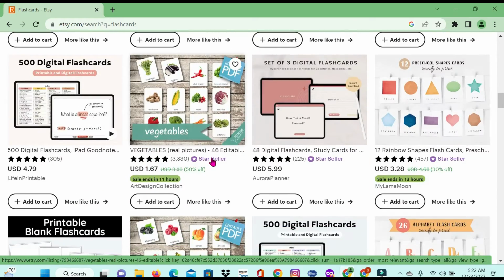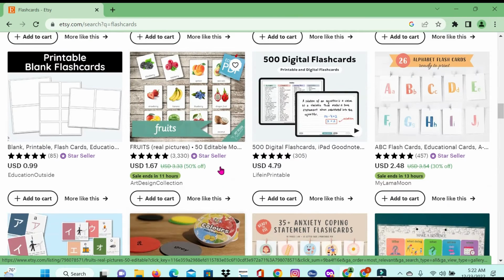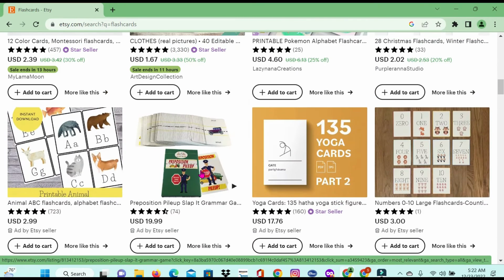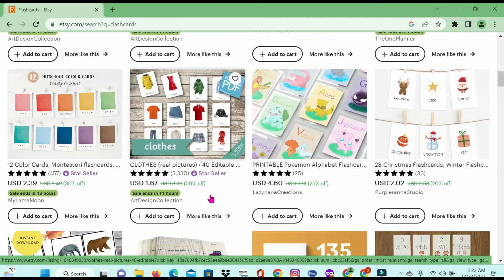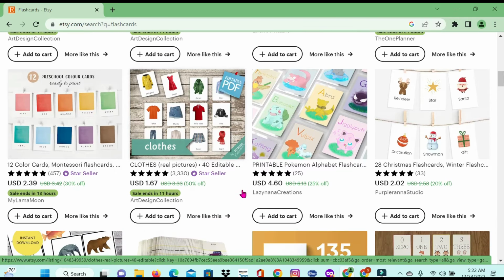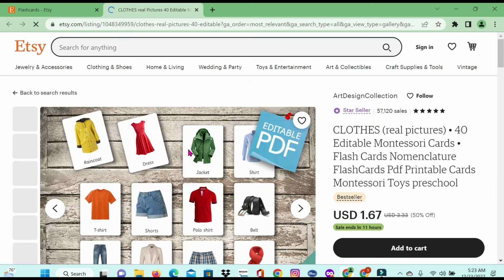you'll find that there are lots of other types of flashcards that are actually being sold on Etsy, which if you are interested in also selling, you can do as well. Right now, these flashcards are usually sold as PDF downloads that you then download, or you can also get the editable ones, like this one says editable PDF, which allows you to then go in and edit it as you wish. So here, guys, let's take a look at this one. So this seller is selling clothes flashcards. So let me just open it up.